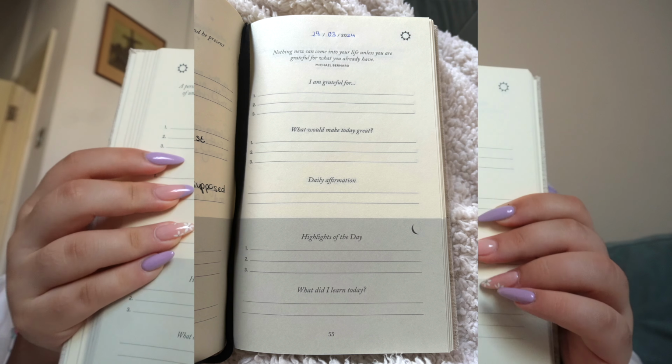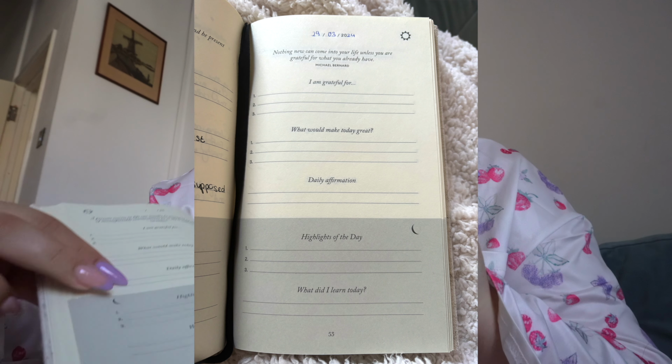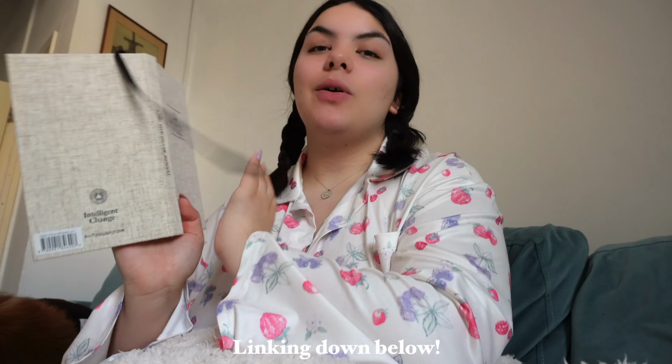I'm pretty sure everyone is familiar with the 5-minute journal, but if you're not, it is a daily gratitude journal. I've been using this for almost a year and I love it. I used to have the 6-minute diary and it was pink, and I used that every single day. But in the 5-minute journal, we have what you're grateful for, what would make today great, a daily affirmation, and at the end of the day, you write your highlights and what did I learn today. The journals are by Intelligent Change, and you can buy them from their website or on Amazon.